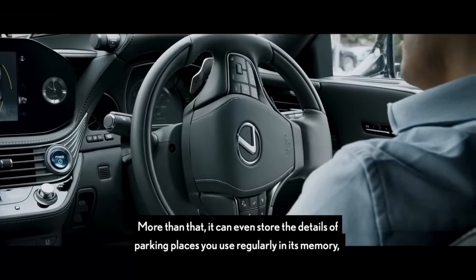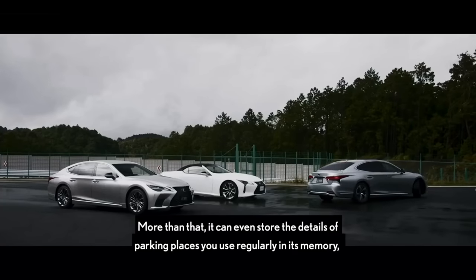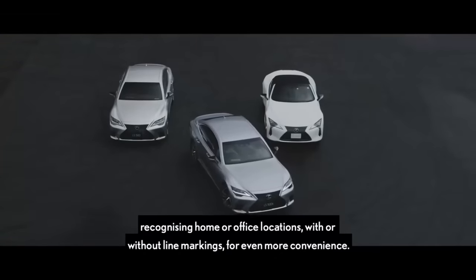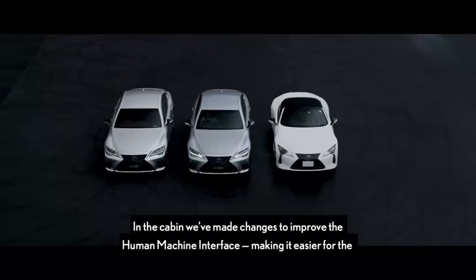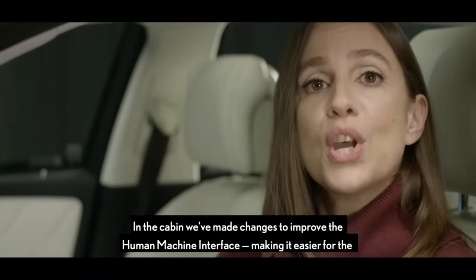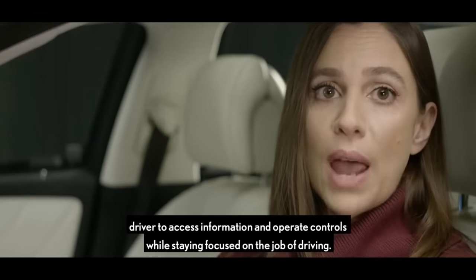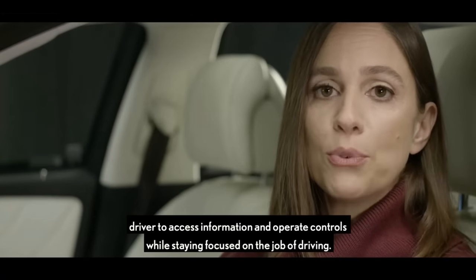More than that, it can even store the details of parking places you use regularly in its memory, recognizing home or office locations with or without line markings for even more convenience. In the cabin, we have made changes to improve the human-machine interface, making it easier for the driver to access information and operate controls while staying focused on the job of driving.